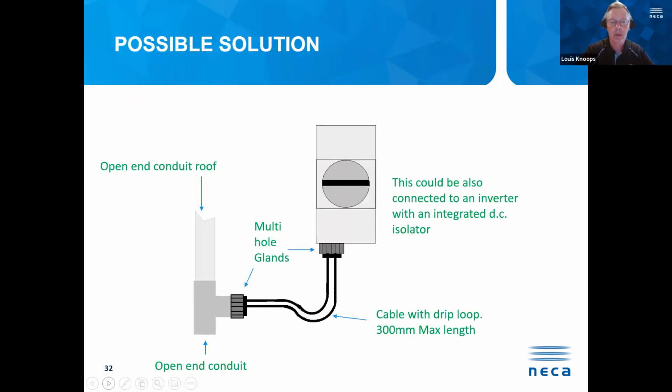Possible solution. At the bottom of that conduit, we can still have it open-ended at both ends, but we can put a T at the bottom, having a gland, and then we also have a gland going into the isolator or inverter. This way, if anyone pulls on those cables, the gland is going to retain movement and hopefully doesn't create any movement up top on the roof. I feel that this is a better solution.